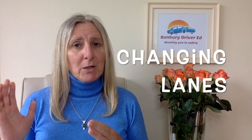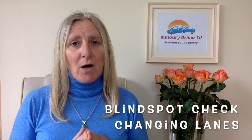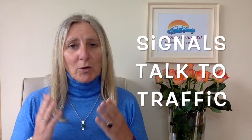Number 3 is changing lanes. So again, mirror work, lots of information gathering, and the indicator on, letting people know that this is your intention. This is how we talk to other road users, so it's very important that we talk early and we talk clearly and we state what we want to do.